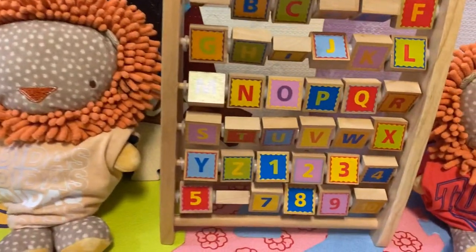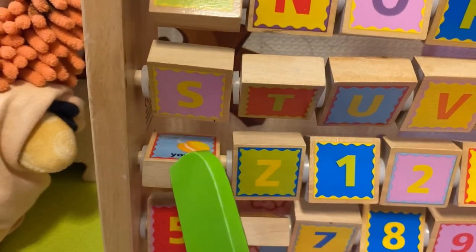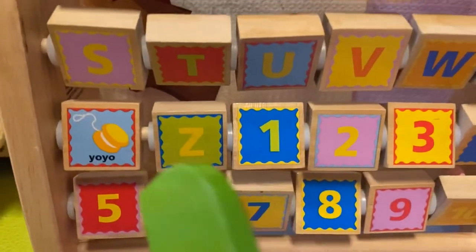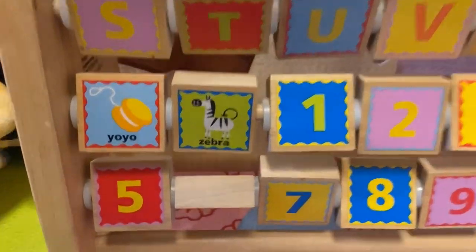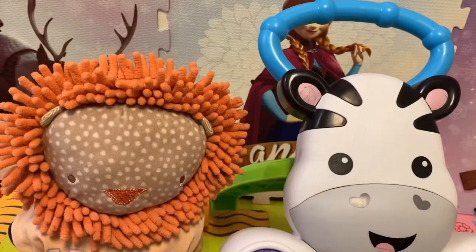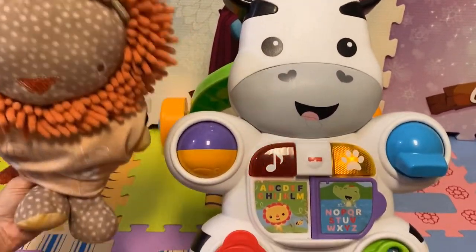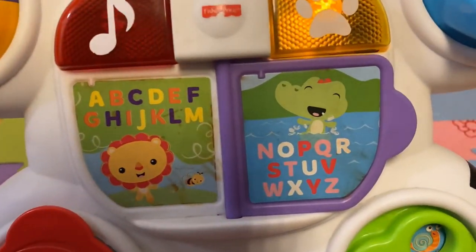Let's see Y, kids. Y. Y is for yo-yo. Now let's see Z. Z is for zebra. Look kids, this is a zebra. Q R S T U V W X.